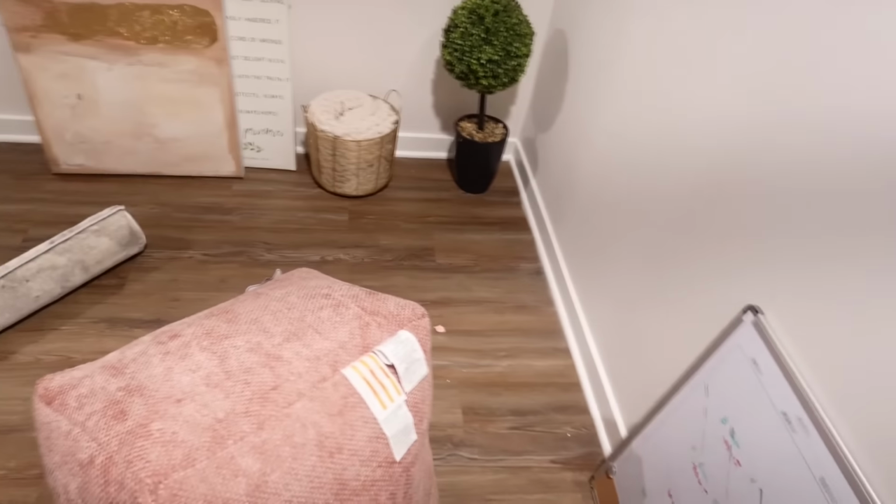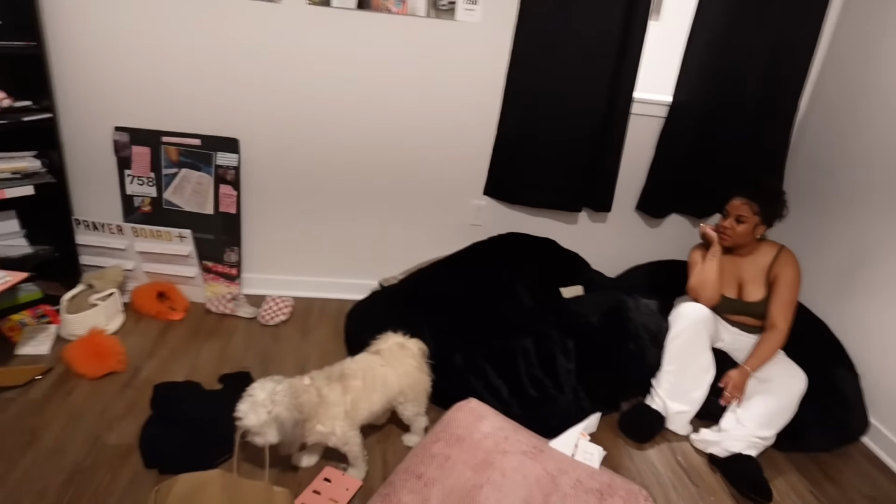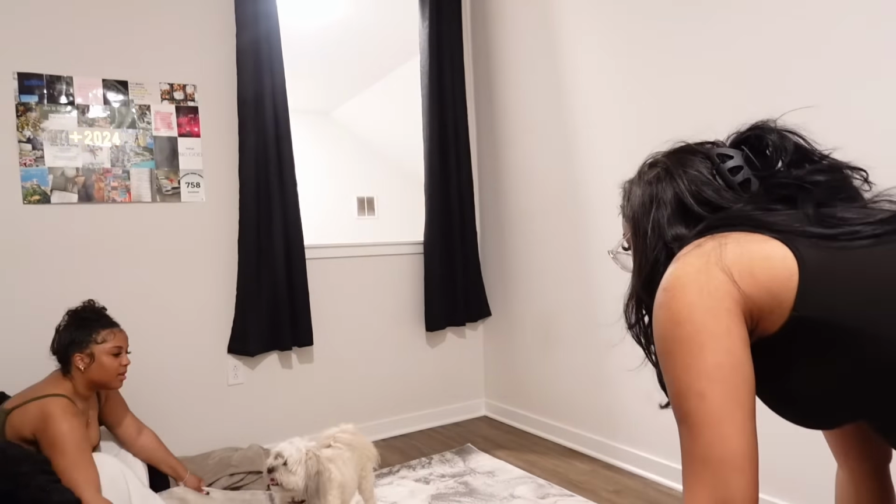But this is what it looks like up here. Remember, the last time you seen it, it was pretty empty. Right now, this is what it looks like. Not bad.